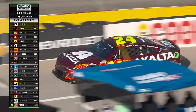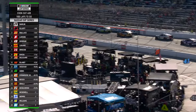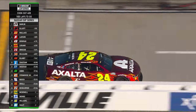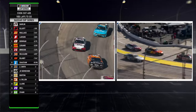Here comes William Byron, the first one to come to pit road. It won't be long. You're going to see the rest of them coming. Yeah, this will definitely put everybody in a box to have to make some decisions. So the cycle starts a little early. Ninth coming. Bubba's coming. Here comes the five. Second, Jamie. Third, and fourth. Well, it's the game of chicken, right? One comes, they're all coming.